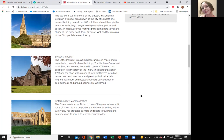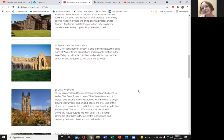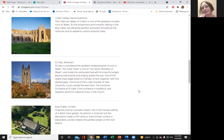Tintern Abbey, Monmouthshire. The Cistercian Abbey of Tintern is one of the greatest monastic ruins of Wales. Its fine proportions and romantic setting in the Wye Valley have attracted painters and poets throughout the centuries, and its appeal to visitors endures today.